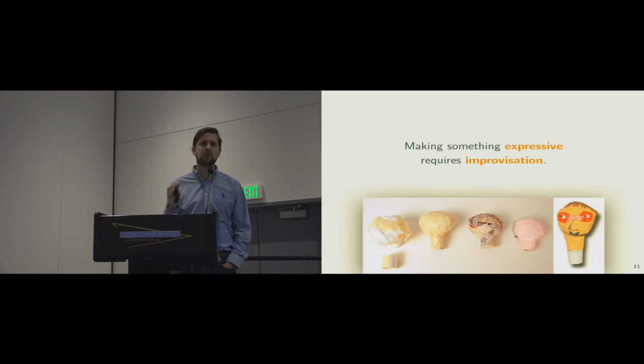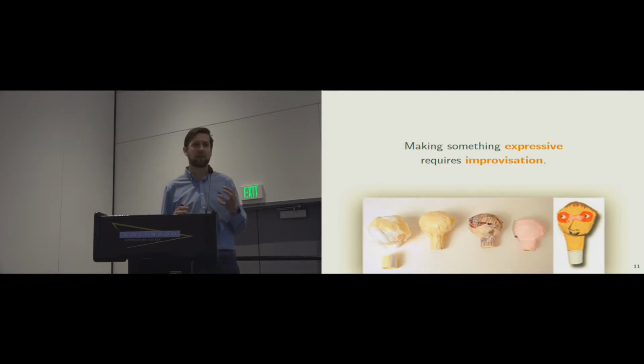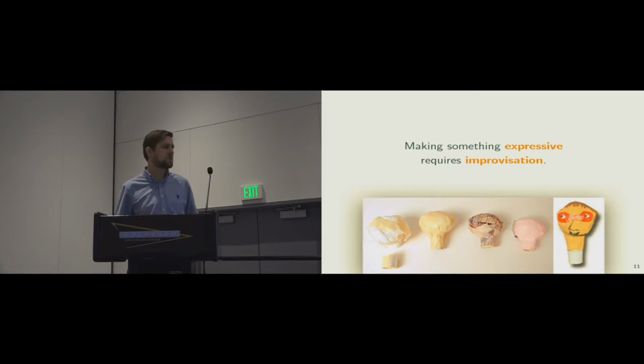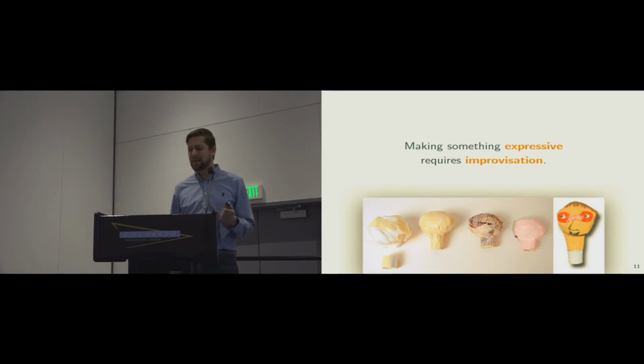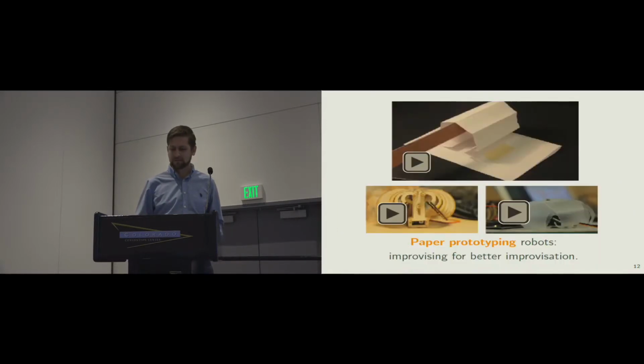Thinking about designing a puppet, you don't design it the same way you design a robot. You're not sitting there with AutoCAD or SolidWorks or something like that and doing all the drawings for this thing first. You're designing it by hand as you go along. The real key thing here is that if you want to improvise, if you want to change the expressivity of this puppet, you can just do that. You just change the prototype immediately. And that's the kind of stuff we want to support with the CuddleBits.